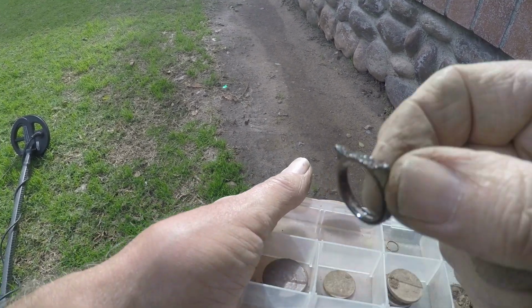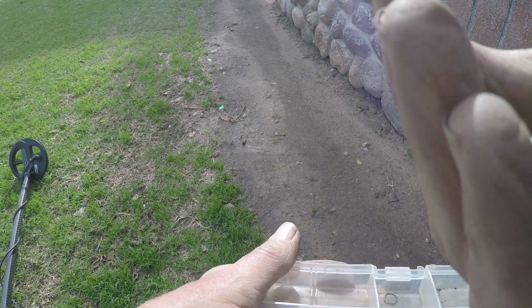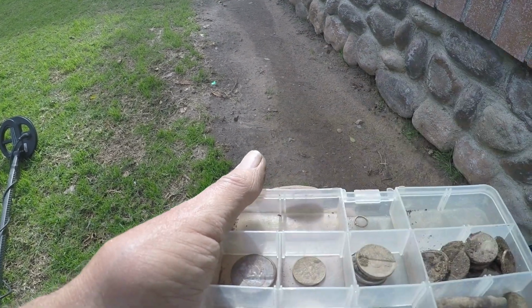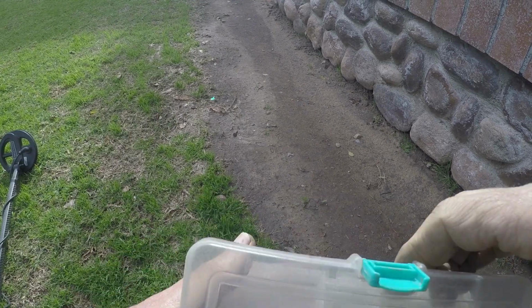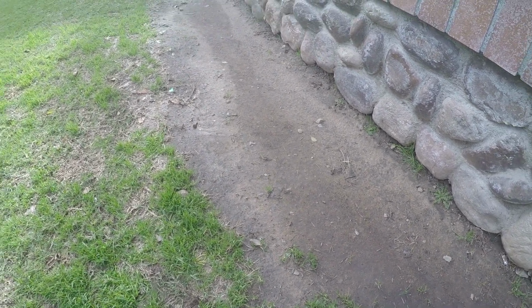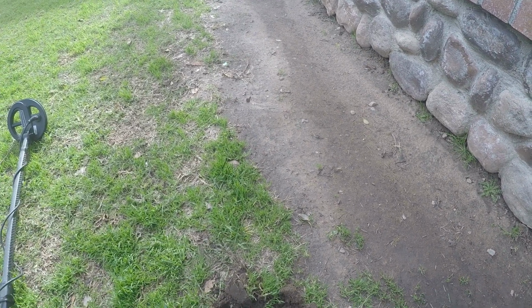And my ring. And that's got stones all the way around. Yep, stones all the way around. So, don't know whether it's worth anything, but it's black, so I don't think it's gold, unless it's enamel coated gold.